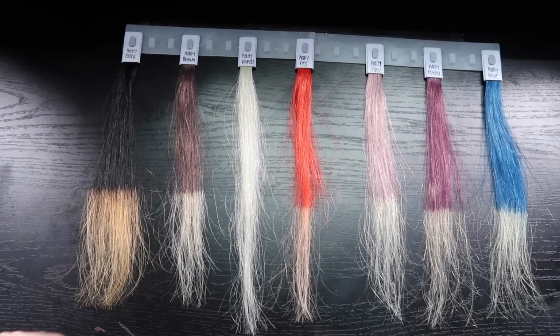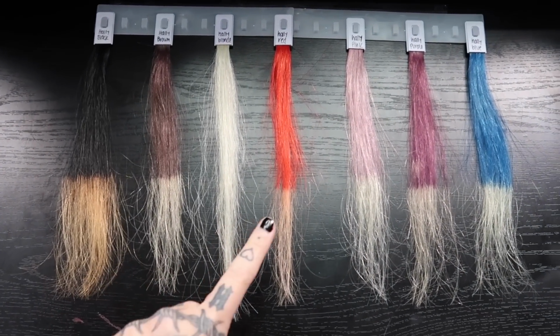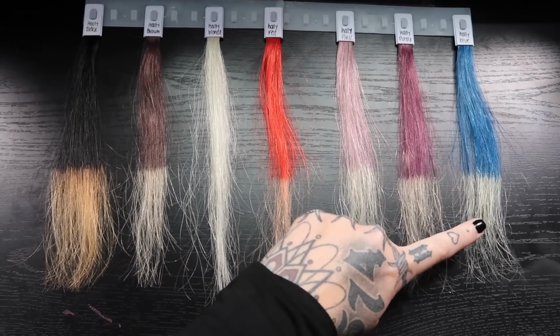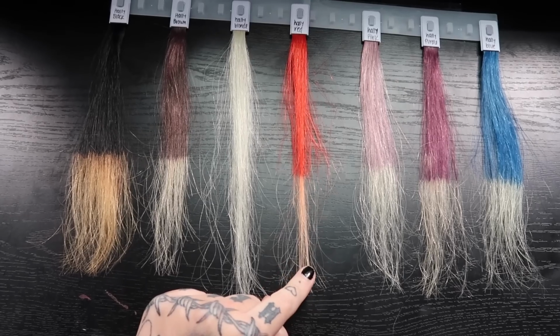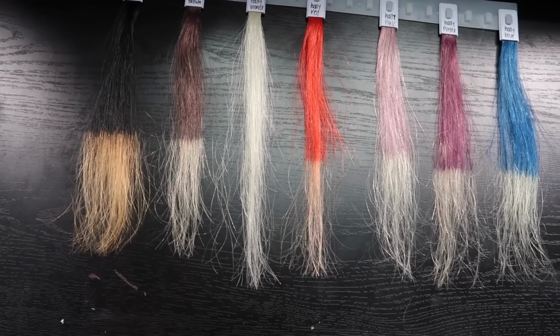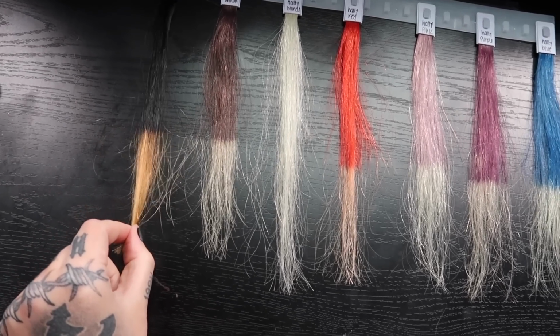Here are the results. Look how well all of these came out of the hair. I am so shocked at the red, the brown, and the blue. Like this blue, are you kidding me, went right back to white. The red lifted a lot. There is a little peachy tone here, but for the most part, it came out so easily. The brown, I mean, right back to platinum. The black is a little iffy. As you can see, it's pretty brassy and orange.